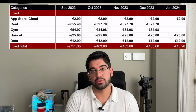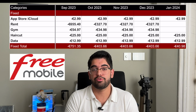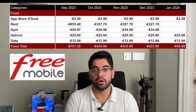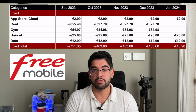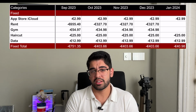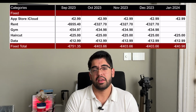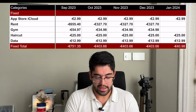Then data. I was using Free Mobile. Free Mobile is the cheapest one. It's the most friendly for the students. I would recommend Free. Another company is Orange. It's the best company because of their coverage, but it's also expensive. Free Mobile is just 13 euros. Obviously in this one as well there was a fee in the start, and I paid it with cash, so I couldn't track it down. But take 10 extra for that. Maybe the SIM cost was 10, so you can include that.